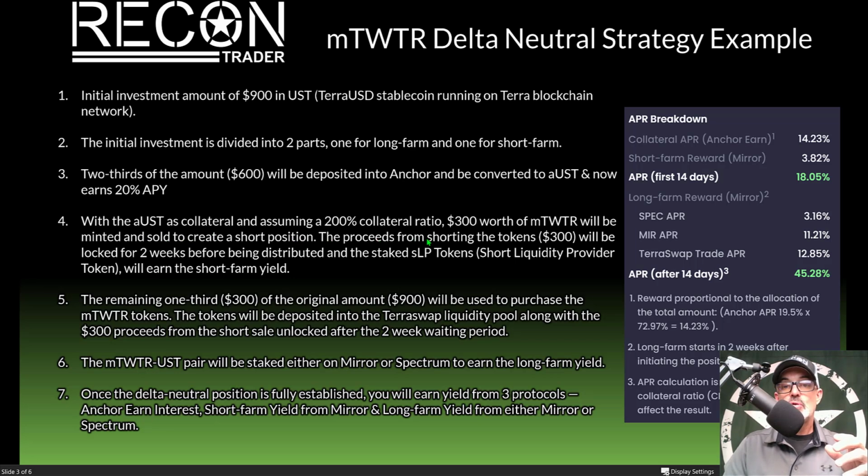The proceeds from shorting the token, $300, will be locked for 2 weeks before being distributed and staked as sLP tokens, which are short liquidity provider tokens. Now, the remaining 1/3 or $300 of my original $900 investment, $600 went to the short side.